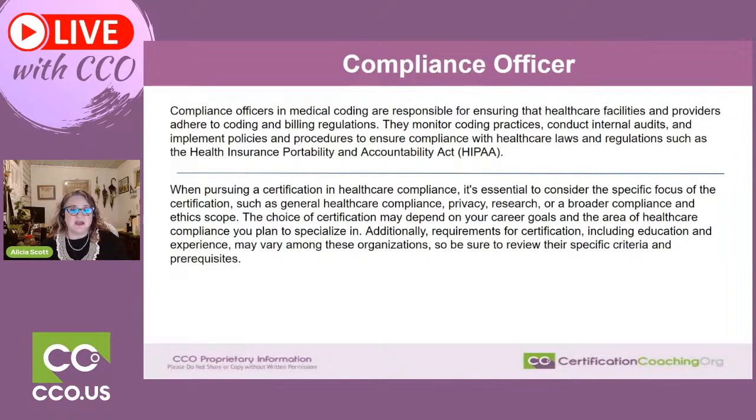One, there are additional credentials, and there's more than one for a compliance officer. If you choose to align yourself with the same organization that you have your coding credential with and get a compliance certification, then one, you're saving money, because your dues to that organization, most of the time, don't cost more by getting multiple certifications. Sometimes it does, so look into that.